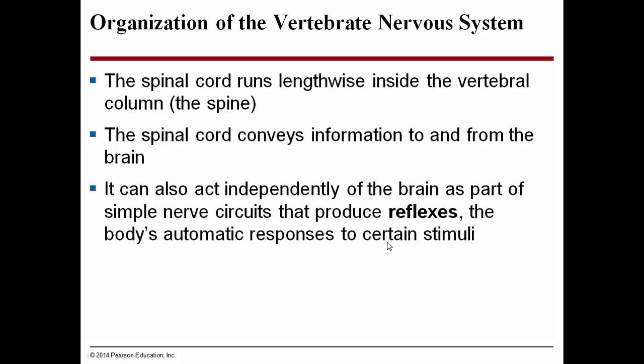Okay, the organization of the vertebrate nervous system. The spinal cord runs lengthwise inside the vertebral column, also known as the spine. The spinal cord conveys information to and from the brain. It can also act independently of the brain as part of the simple nervous circuits that produce reflexes, the body's automatic response to certain stimuli.